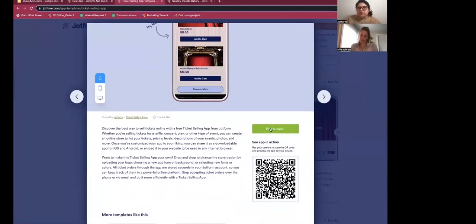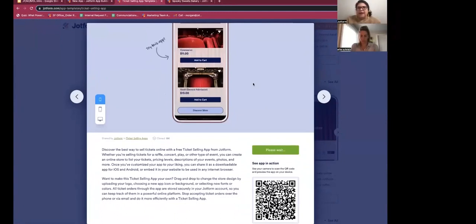And from there, all you'll need to do is customize it with your ticket prices, your concession prices, or whatever it is that you're seeing here. Change any of the branding you'd like, etc. But you can keep the look and feel. And so you don't have to start from scratch when it comes time to create that.